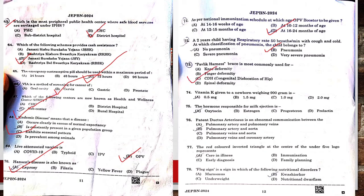Vitamin K given to a newborn weighing 900 gram is 0.5 mg, option A. The hormone responsible for milk rejection is option A, oxytocin. Patent ductus arteriosus is abnormal communication between option B, pulmonary artery and aorta. The red color inverted triangle at the center of under 5 logo represent family planning. Flag sign is a sign in which of the following nutritional disorder, এটা হলো Kwashiorkor.